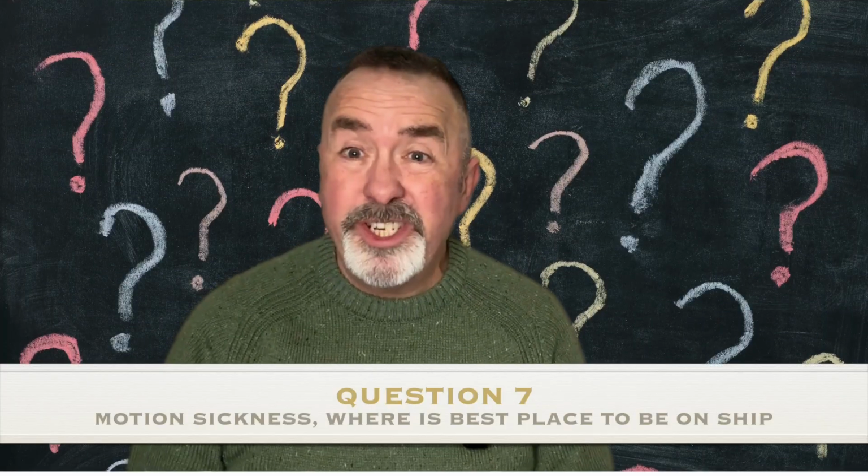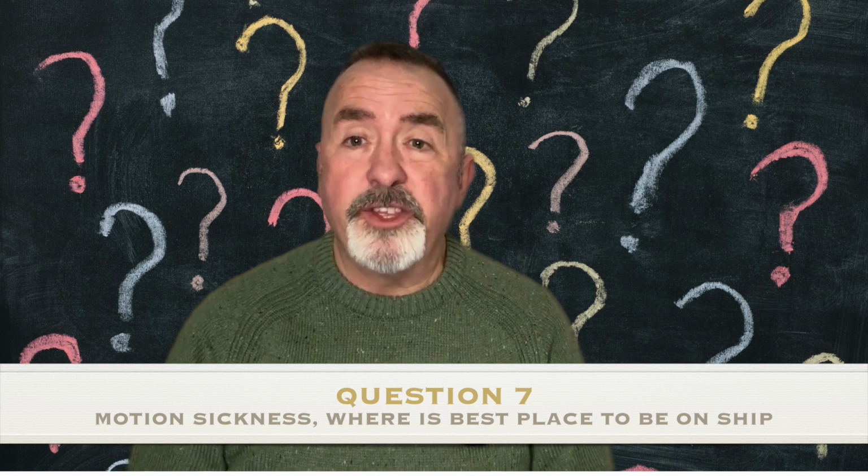I'm worried about motion sickness. Is there a best place to be on the ship? If you are concerned about motion sickness, seasickness, then the best place to be is mid-ship, as low as possible. Obviously, the higher you are, or if you're front or back, there is going to be more movement.